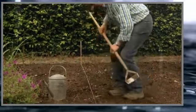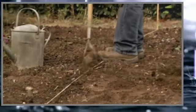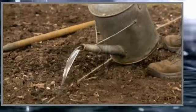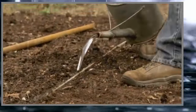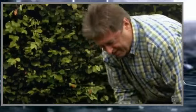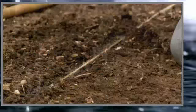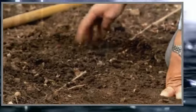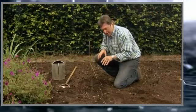Now, if the soil is very much on the dry side, there's another trick you can use. When you've taken your drill out with the side of the hoe, like that, you can use a watering can to run along the bottom of that drill. Now, this is far better than trying to water the seeds in once they've been sown, because you displace them. You can now sow your seeds on the top of that. They're in contact with the moisture, and when you flick, the dry soil will absorb the moisture and keep them snug.